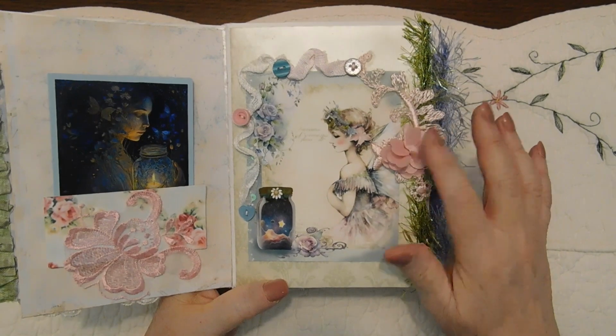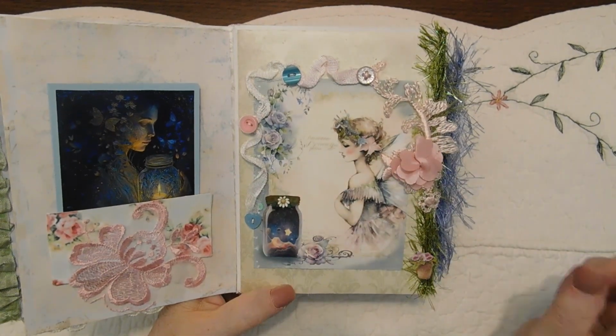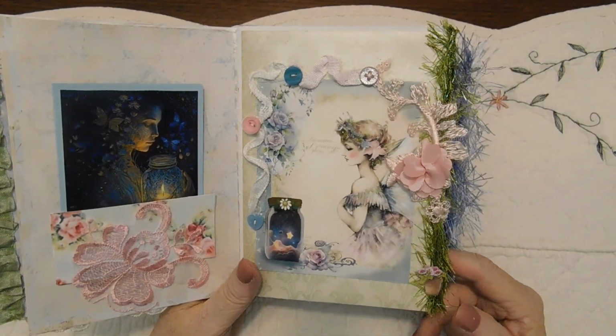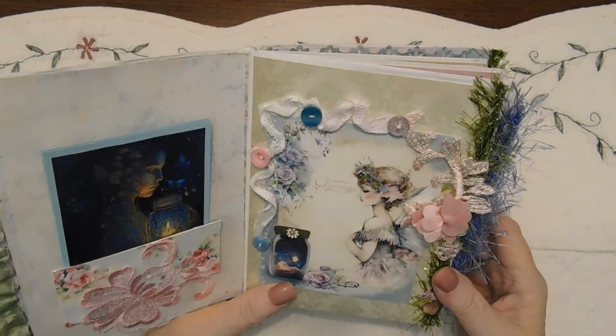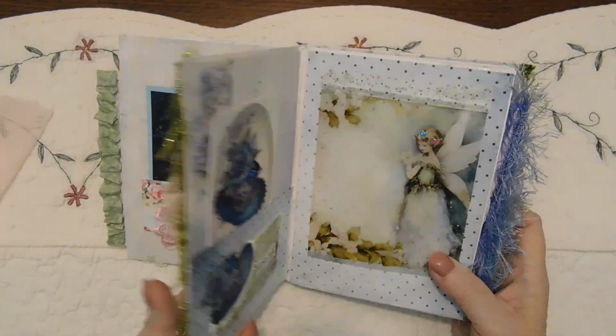Wouldn't that be nice? And then I put some trim and buttons. Got to use the buttons, ladies. And some eyelash trim. I have had eyelash trim for so long, and I never get to use it. And I thought, oh, this might be the time I can use it. And I am using it.